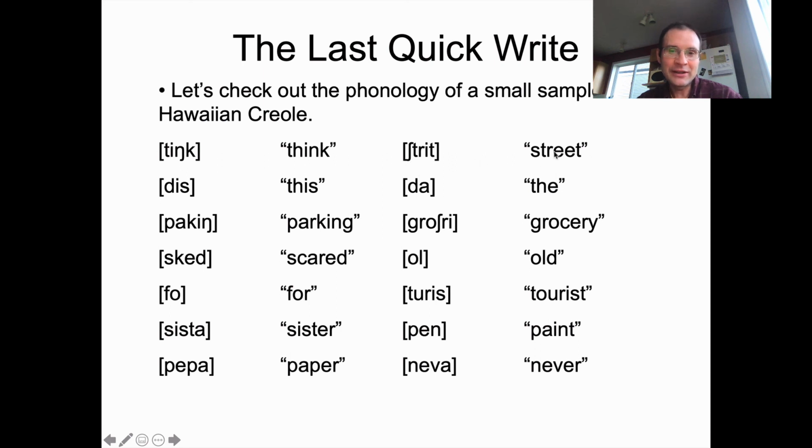I'll also point out, though, like in "street," Hawaiian Creole speakers do the same thing that Tina Fey did, and they pronounce that S as a "sh," so "shtreet" rather than "street." There's also some interesting vowel changes here, like the I in "this" becomes "dis," so on and so forth, or the open O in "for" becomes O, so on and so forth. Yeah, you don't need to describe those necessarily. I just kind of want you to notice them and then also think about how you would describe the consonant changes based on the phonological rules that we've been talking about. Yeah, there's a lot there.